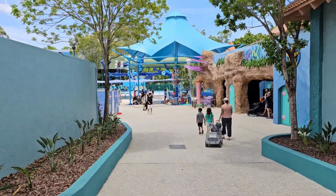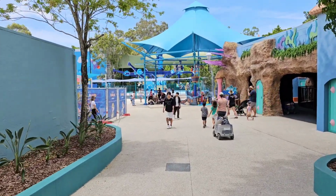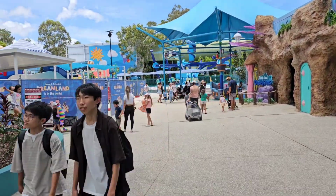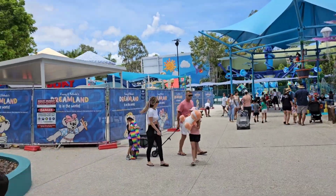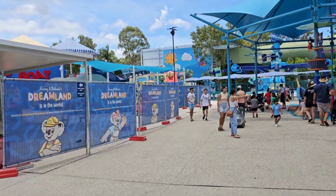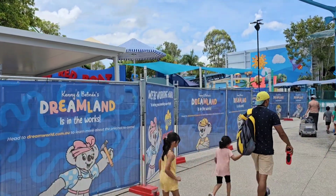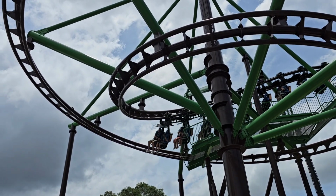Yeah, this area is going to be pretty good once the big red boat coaster is going. We go down and have a look, see if it's moved yet. Don't think it has. They are doing a lot of cleaning on it, so it won't be too much longer, I feel, until she's going. And Kenny's Forest Flyer is in full swing.